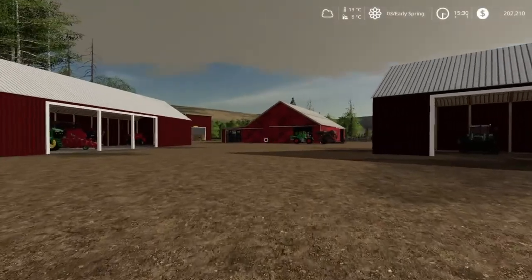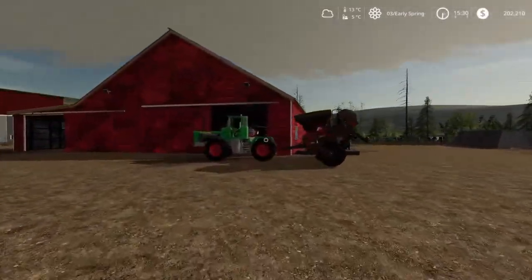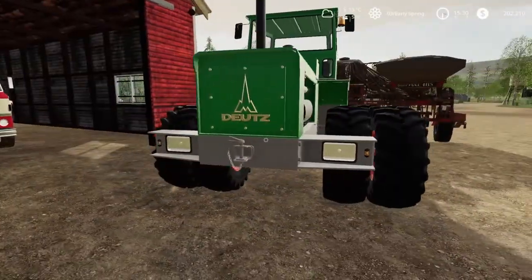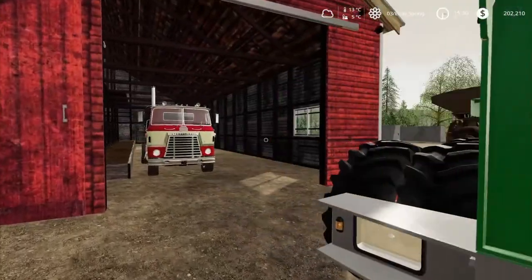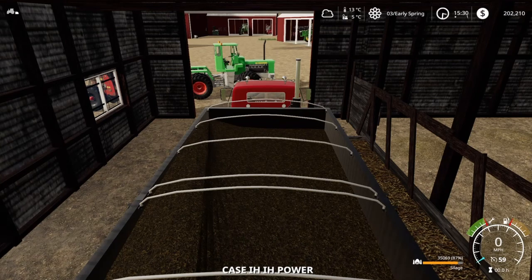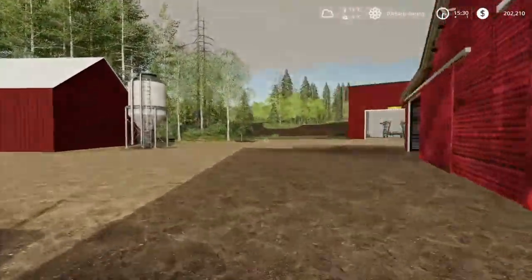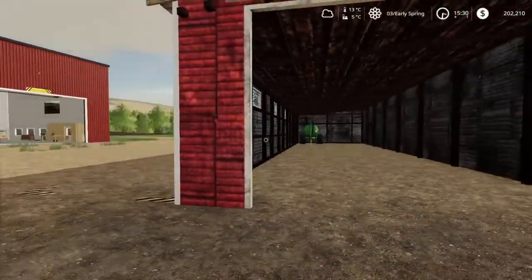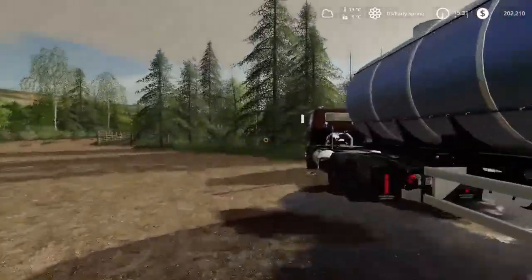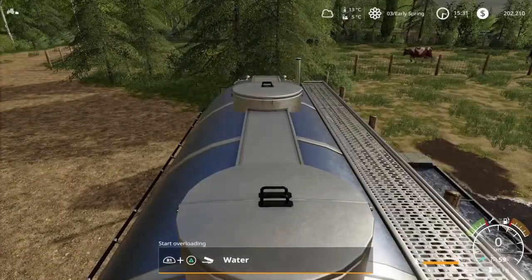So what we're going to do is get in the big old beast, the Deutz, I believe this one is. I absolutely love this tractor, and I love that truck. Alright, so let's see if these need any silage. Okay, well, you didn't really take a lot of silage, did you? What about water? Let's go in here. Let's get some water. I really do like this truck, the old Case International. Beautiful truck.